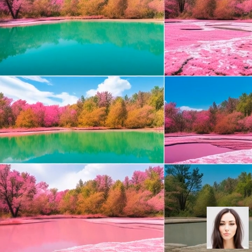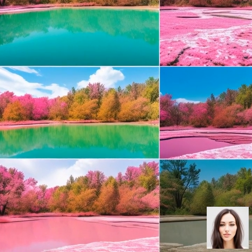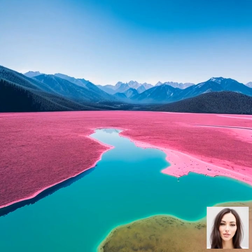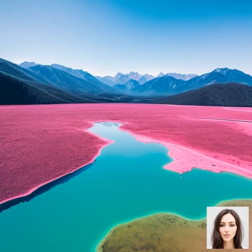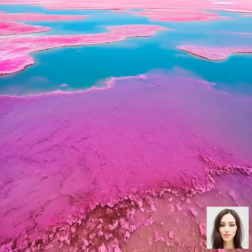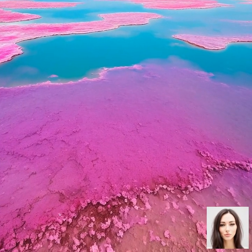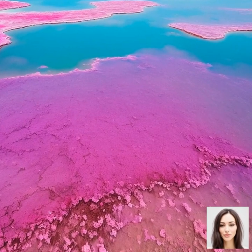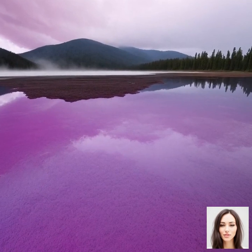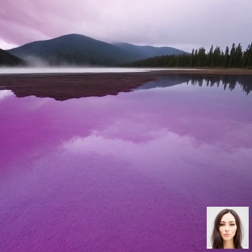It's important to note that the intensity of the pink hue can vary depending on several factors, such as the concentration of the microorganisms, the amount of sunlight, and the water's salinity. In some cases, the color can even change throughout the day or across seasons, adding another layer of intrigue to these unique ecosystems. In conclusion, the distinct pink hue of these lakes is the result of the biological and chemical processes occurring within halophilic algae and bacteria. The pigments they produce, combined with the specific environmental conditions, create the mesmerizing rosy spectacle that is both beautiful and scientifically fascinating.